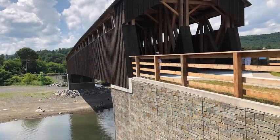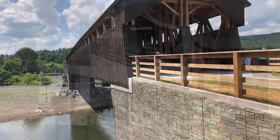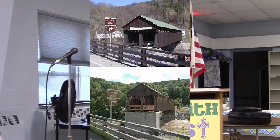And here we have the reconstructed Blenheim covered bridge. And whenever I'm there, I always imagine what that wall of water must have been like as it was moving through here. But we're fortunate that this was able to be rebuilt.